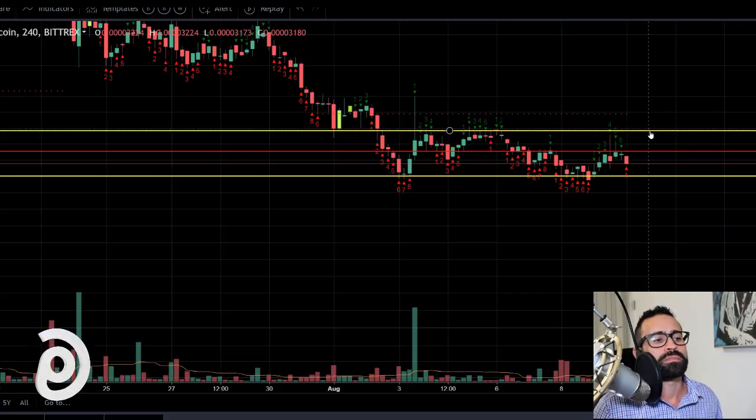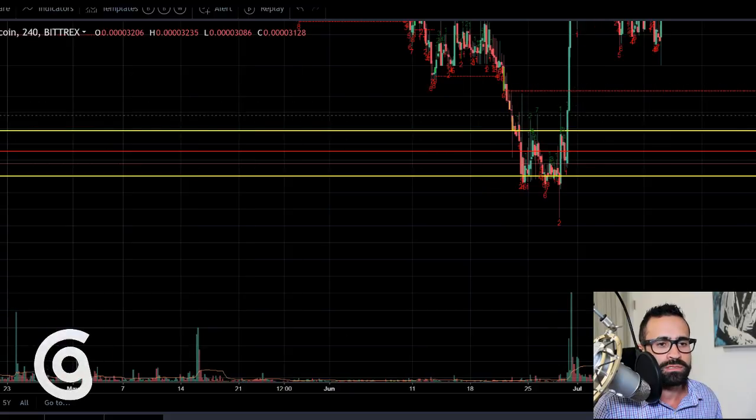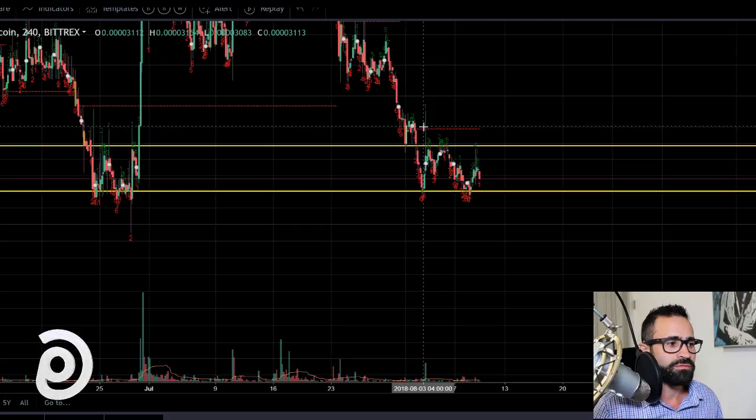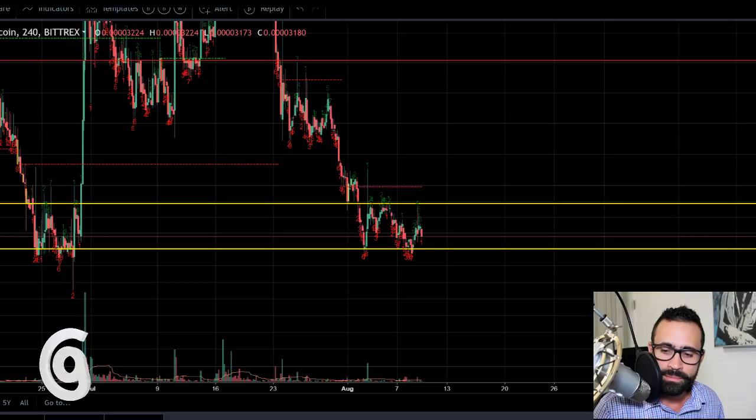And if it goes back up to that 33, if it breaks that top of the range, breaks this resistance at 35, right? There's that posted fractal, and we can expect it to start rallying back up.